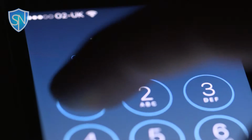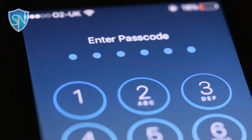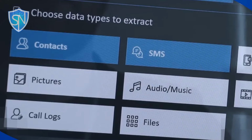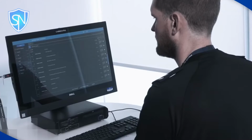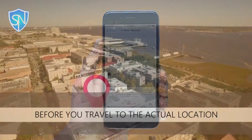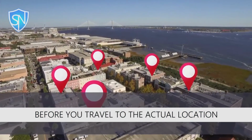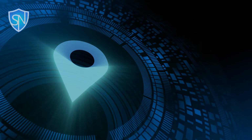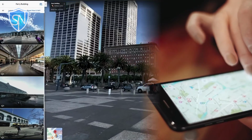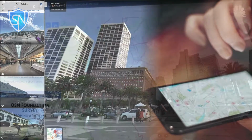That is why a strong password is advisable. And if your phone is confiscated by authorities, full disk encryption and a password will protect the data stored in it. We also advise you to turn off location services before you travel to the actual location and leave it off until you return. Make sure that none of the members uses Google Maps to plan the route.